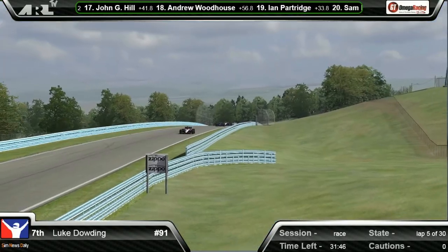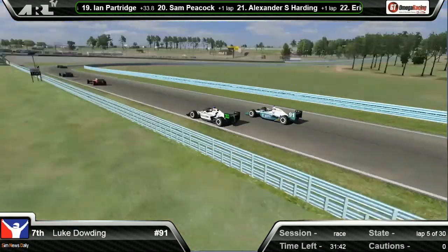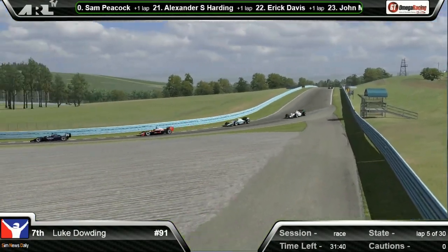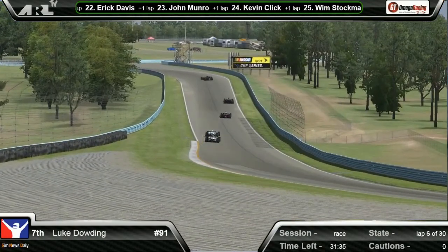Luke's putting a little bit of racing by Eric Davis though to make the undercut. Yeah, calm and sensible driving. Here goes Luke Dowding. Yep, getting one of those positions back from earlier on.